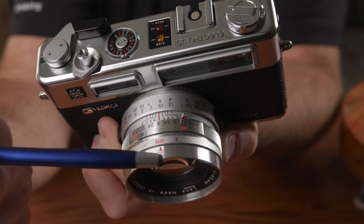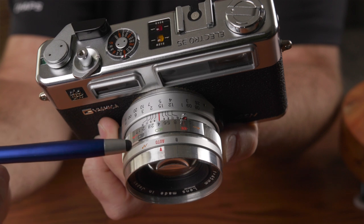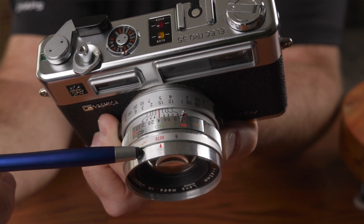Camera operation is pretty simple. There are three settings on the lens. We have B, auto, and flash. For most photography, you'll use the auto setting, and that'll give you the maximum range of the shutter with stepless speeds from 1/500th of a second all the way down to 30 seconds.